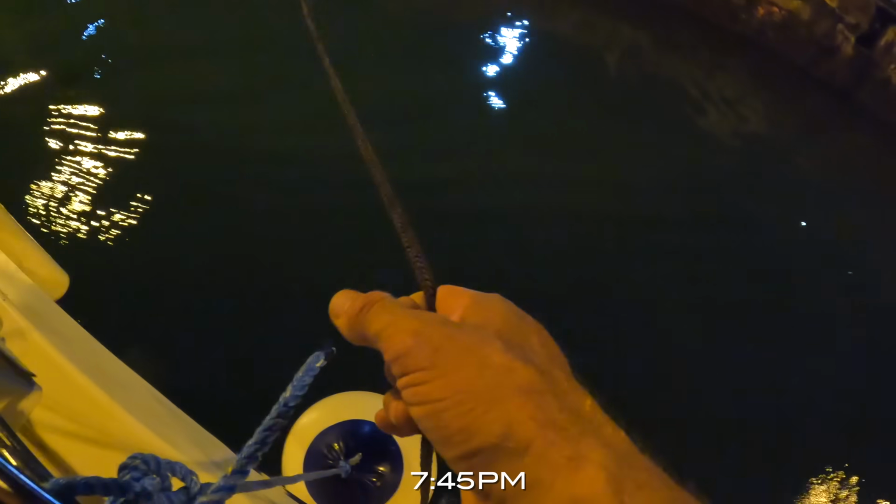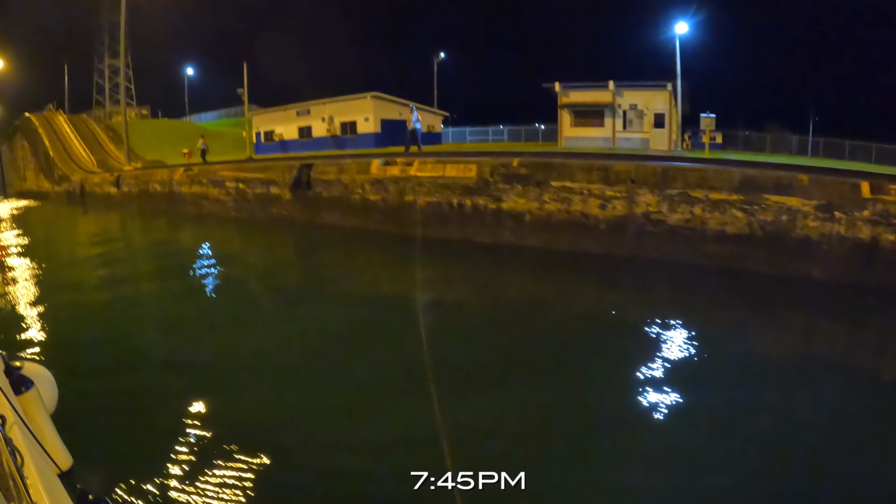Going to our 3rd lock. So I kind of just feel like I'm holding hands with another man as we walk the locks together.